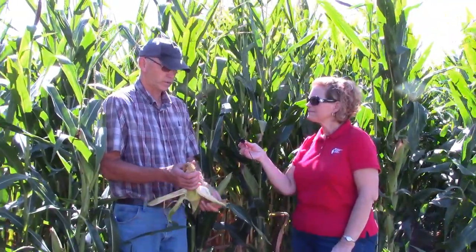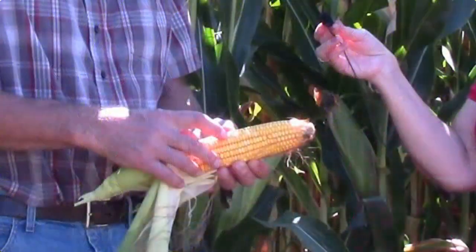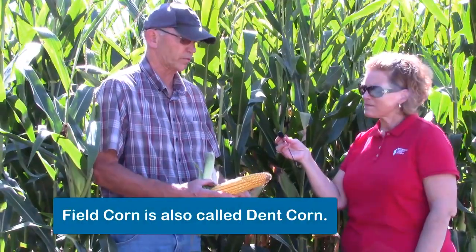Now, I've also read that sometimes we call this kind of corn dent corn. Where does it get that name? When the crop gets mature, the kernels have a dent on the end of the kernels, if you can see that. And so it's called dent corn because that's when it's mature.